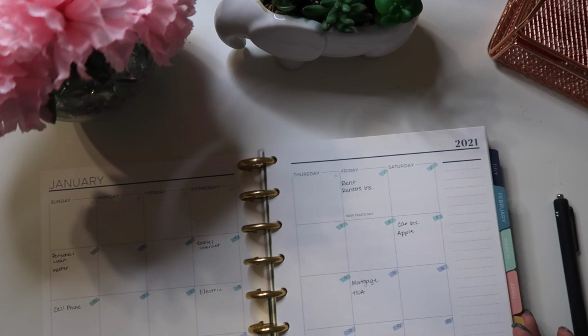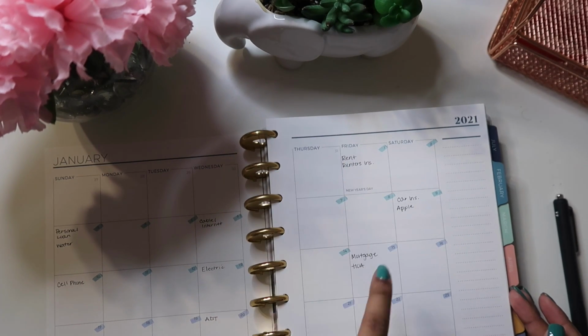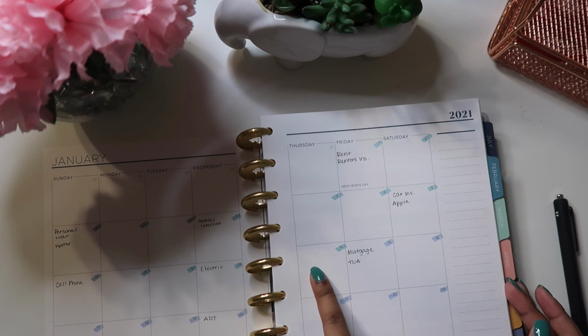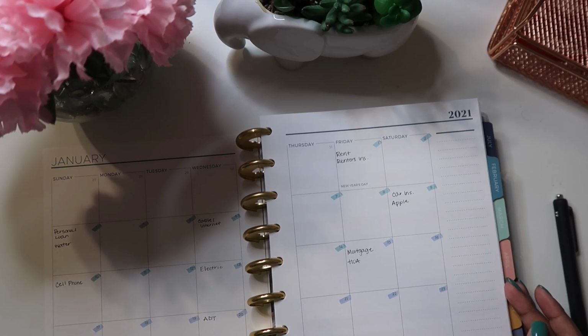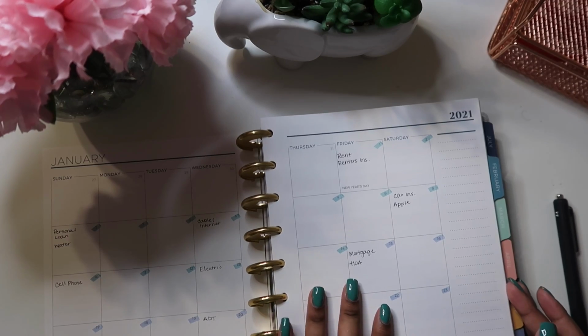Next we have the monthly overview, and what I use this for is just to write down when my bills are due, and I highlight which weeks are for what payday. So I get paid on the 1st, the 15th, and then the 29th. From the 1st to the 14th, I highlighted in one color. From the 15th through the 28th, I highlighted in another color. And then from the 29th to the 31st is the last paycheck, which is highlighted in a different color as well, so that when I'm doing my paycheck to paycheck budget, I know what bills to account for.